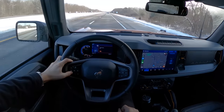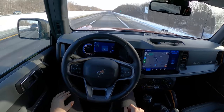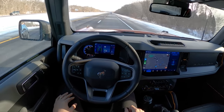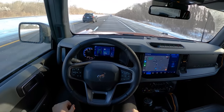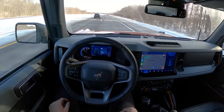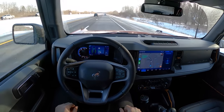Getting on the highway, we have to turn traction control back on to enable cruise. But in this manual car, we have lane keep assist, we have adaptive cruise control, and it works really well. Ford does a great job with these systems. A little bit of wind noise, it's kind of noisy, but that's okay, I could live with this. Definitely a big improvement over the soft top NVH levels.